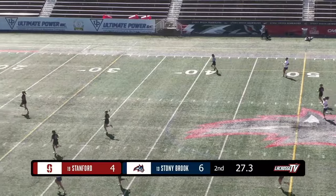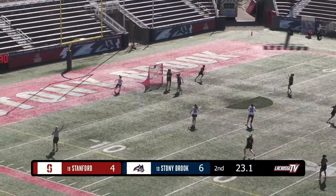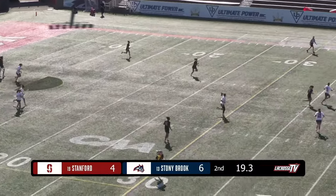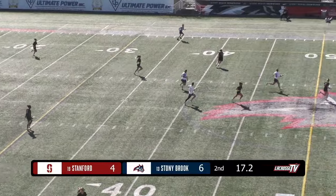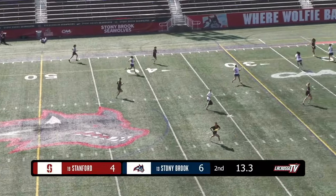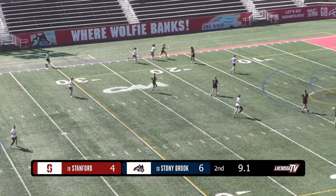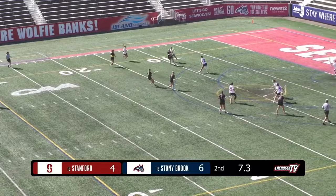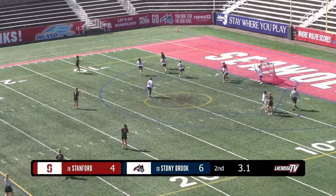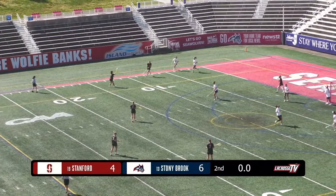Here's a pass all the way downfield, so they are able to clear it. Picked up in front of the net, and now Stanford have 20 seconds to go all the way back on the attack. Could they get a quick goal to really steal momentum entering halftime, or will we stay at a 2-goal Seawolf advantage? Not a lot of room on the outside. Stanford winding low on time, looking for some space. The solo run, not enough room for the shot, and that'll take us to the halftime break.